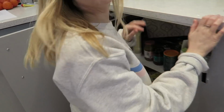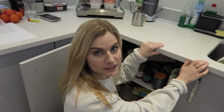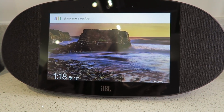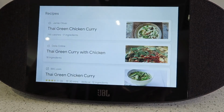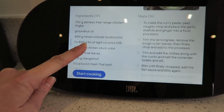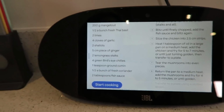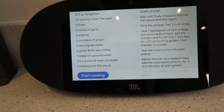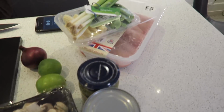Can you ask the JBL Link View what I need? You need to ask for the ingredients. Hey, Google, show me a recipe for Thai green chicken curry. Here are some recipes I found. Oh, isn't she so great? Let's go for the top one. Chicken, mixed oriental mushrooms. Rosie, have we got any of this? I don't have shallots, I have onions. Let's improvise. Okay, we got our ingredients.